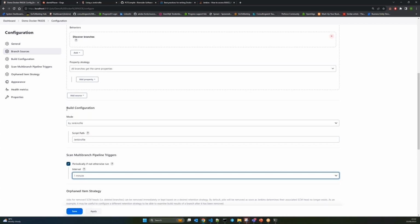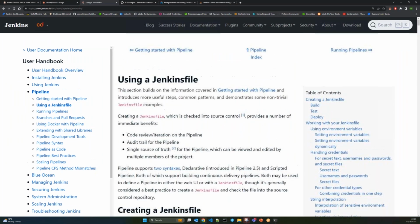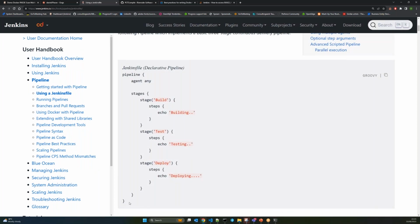And to continue, we will build by Jenkins file, and that is one thing we will create. So when I now do save, we see that it scans Git, it's happy, but it also complains that the Jenkins file is not found. So how do you create a Jenkins file? Well, when we Google on Jenkins file and sample, one of the pages we come to is the Jenkins documentation, and there is a sample of a Jenkins file.